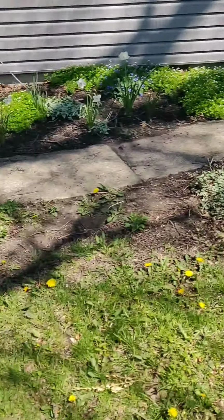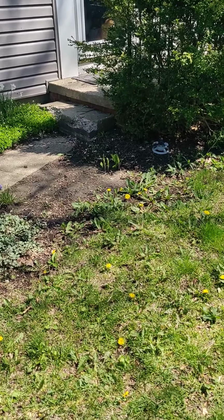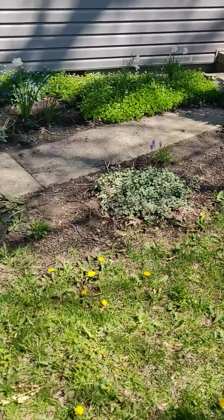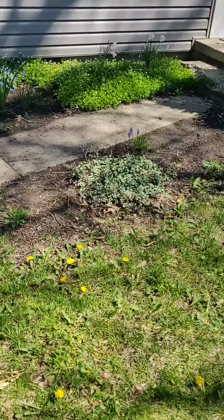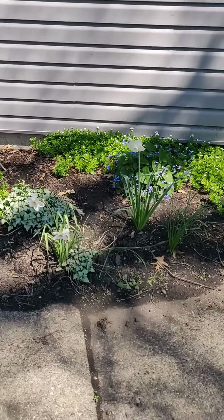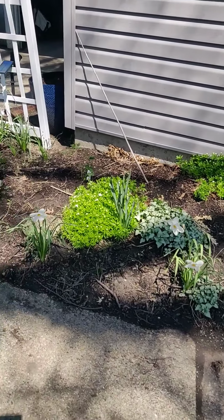Over here, actually, this little bald spot is where I put a lot of my indoor houseplants, large ones that usually sit here in those spots. And there's some lamium in the middle. And, oh, what is that stuff? Ground cover. More Siberian bugloss, more lamium. That one, I think it's a sport of this one, jumped the sidewalk.